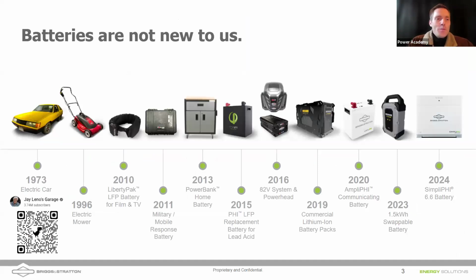Also, I thought it would be fun to include this slide on some history. Briggs and Stratton has long been in the battery and engine business. It's a 115-year-old company, so Briggs and Stratton has been around for a long time, and batteries are not a new thing to us. In fact, many of you might not know this, but Briggs and Stratton produced a hybrid electric vehicle in 1973. This vehicle was featured on Jay Leno's Garage at a show that I watched fairly recently, and you can check that out on YouTube if you're interested in knowing. Fun fact about that car: dual rear axles, because those were lead acid batteries back in the 70s.